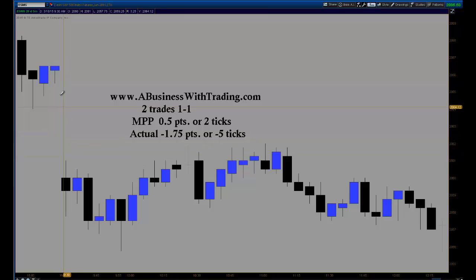Well, the market did gap down a little bit this morning, and pretty much moved sideways. We took 2 trades. We were 1 for 1, and we ended up dropping 1.75 points in the market. We kind of watched the first little bit of action. We got long down here, right here to be exact, and we were able to ride that up, and we took profits right up here.